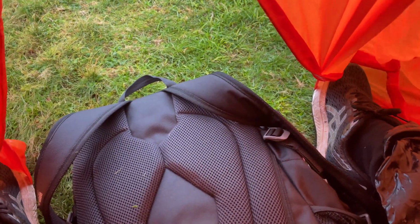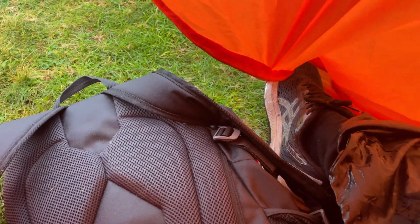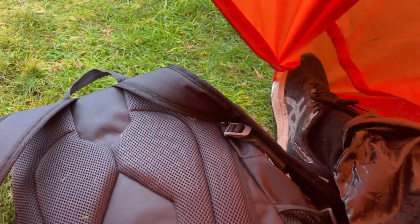So I'm finally in the shelter, and I have to admit, when it's blowing like it is and raining and all your waterproofs are sticking to you, it's hard work to get into this thing, even just to put it over you and try and find a place to sit with all your gear around you without the shelter wrapping around you in the wind. But finally sussed it out.